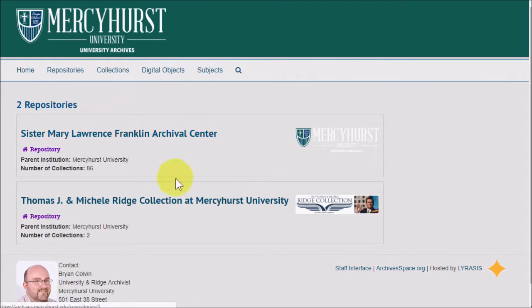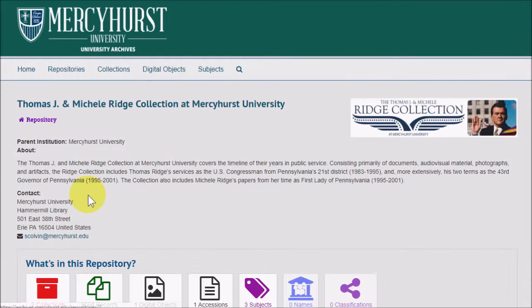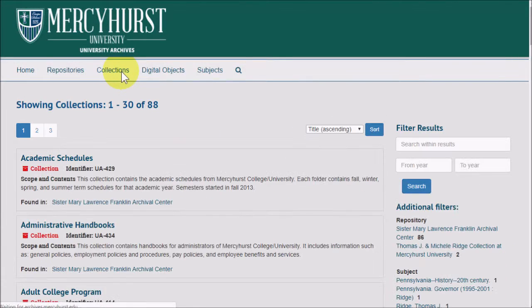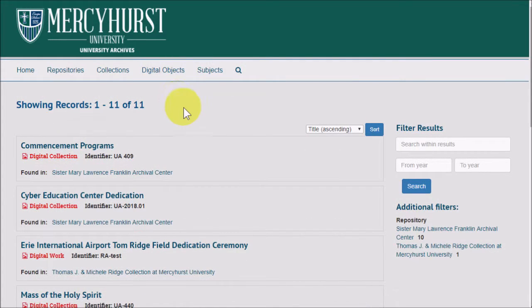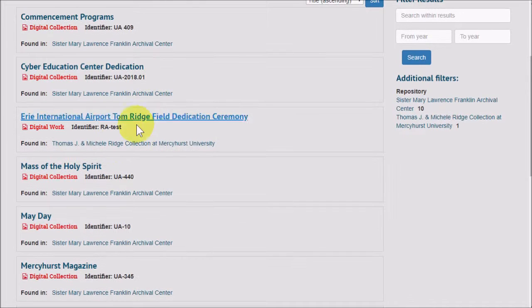Repositories shows you the individual repositories that compose the archives. Clicking on one tells you more about that repository or collection. The Collections link lets you browse the different smaller collections that are in each repository. And as with the search, you can also use additional filters on the right. The Digital Objects link shows you things that are available online in digital form right now.